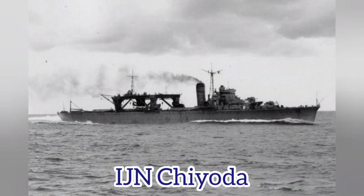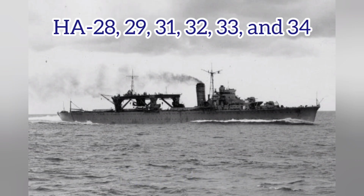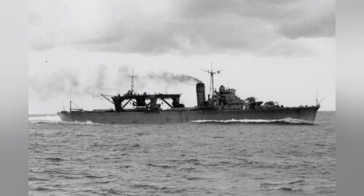tender Chiyoda departed Japan en route for Kiska Island, and on board it contained 6 midget submarines, along with a handful of float planes. Chiyoda arrives at Kiska on the 5th of June, and it unloads the submarines, which have been freshly assigned to the 5th Guard Unit, and it also unloads the 12th Construction Battalion, which was there to construct a handful of maintenance sheds and rails leading to those sheds in order to maintain the submarines.